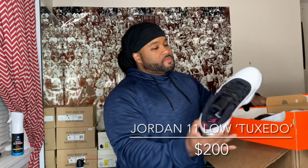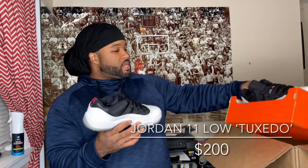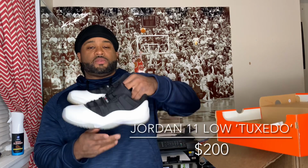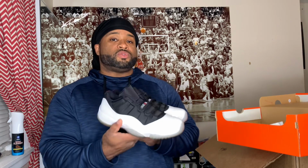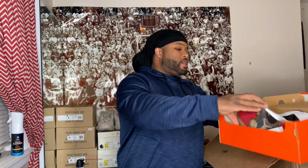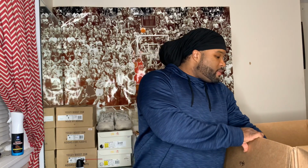Not dead stock. I feel like Jordan 11s will always sell no matter what size you got, what colorway you get. Jordan 11s will forever sell and will forever sell fast. Most of the time I don't even have to post Jordan 11s on the for sale page or GOAT or anything like that. They'll either go to one of you guys watching the video, or here locally I throw them up on Facebook and they'll be gone instantly.